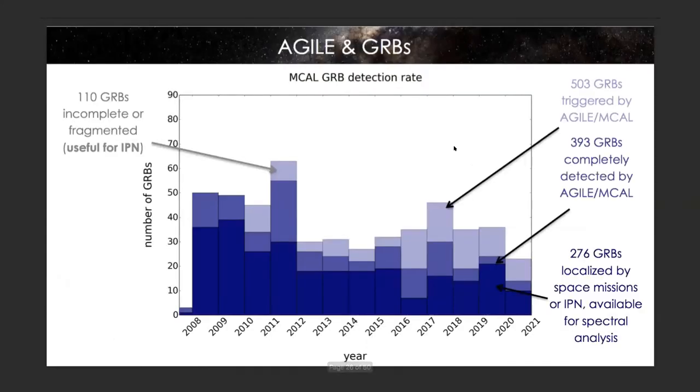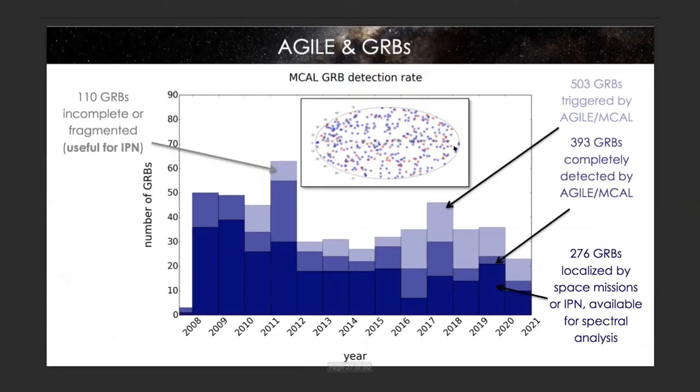Out of these events, we have 276 GRBs which have a localization, of course, an external localization, because I'm talking about MCAL, which is a non-imaging detector. And this localization could be provided by external space missions or by the IPN triangulations. So we can perform spectral analysis on these events.